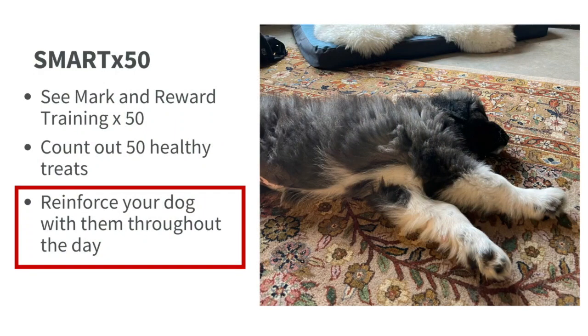When I have an adolescent dog, especially, but really a dog of any age who's having trouble relaxing and settling down in the house or out in public, like if we're having a relaxation or settling problem in any area of life, then the vast majority of my Smart Times 50 protocol is going to be for settling or being relaxed. So what I'm going to do, like in this picture, when I see my dog nice and relaxed, I'm just going to walk up. You can mark, so you can say yes or good. And then I'm just going to drop a treat right in front of them. And then I'm going to go right back to what I was doing.